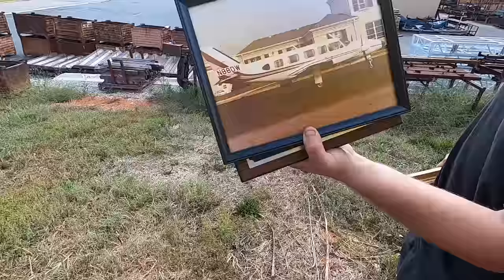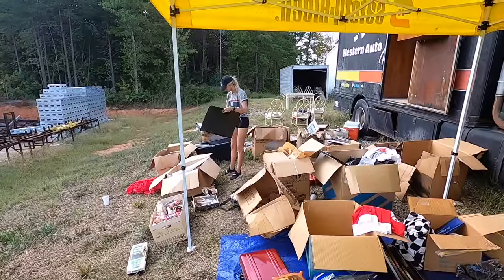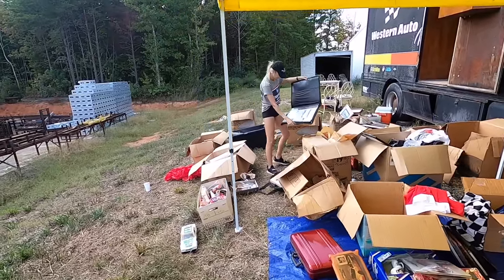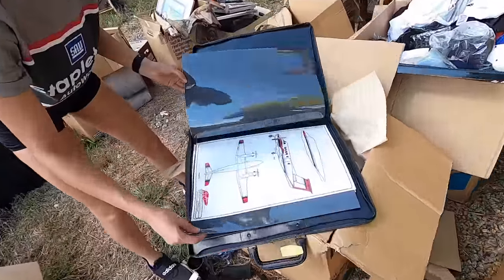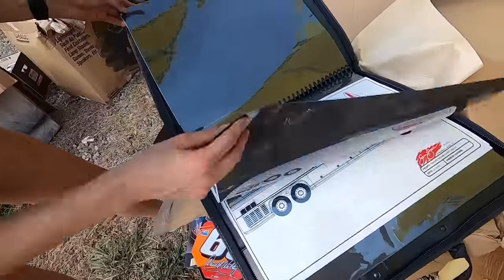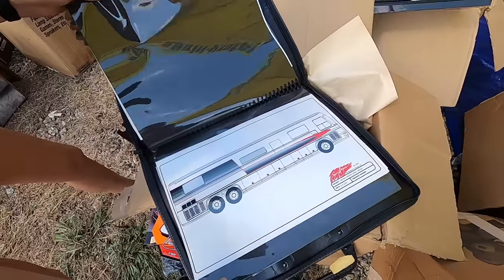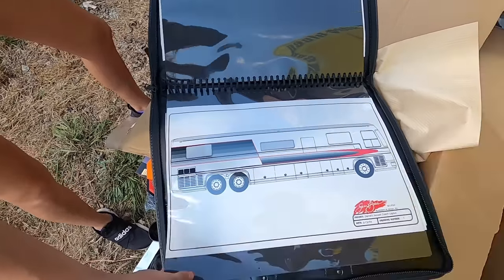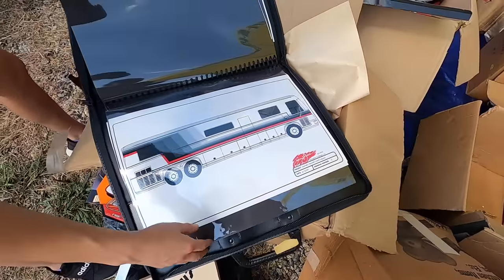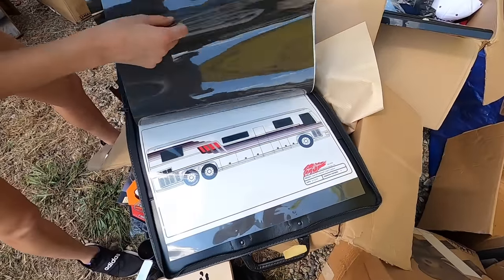Ah, an 88 DW. What is that? It's a freaking airplane. Oh, it's an airplane schematic. Oh, Sam Bass airplane schematics. No, it's a Newell. No way. Oh my God. Newell coach layout, 1994. Wow. Oh, those are renders.